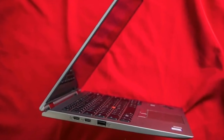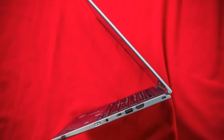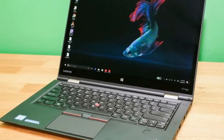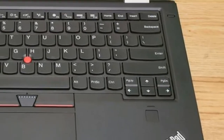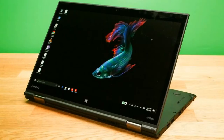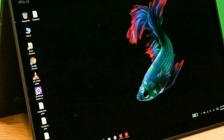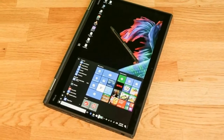Price as reviewed $2,289. Display size resolution 14-inch, 2560 x 1440 OLED touch display. PC CPU 2.6 GHz Intel Core i7-6600U. Memory 16GB DDR3 SDRAM 1866 MHz. Graphics 128 MB Intel HD graphics 520. Storage 256GB SSD. Networking 802.11 AC wireless, Bluetooth 4.0. Operating system Microsoft Windows 10 Pro, 64-bit.